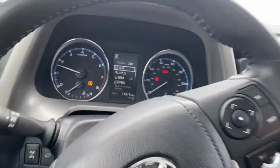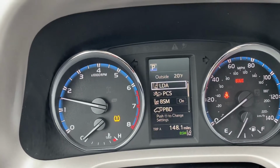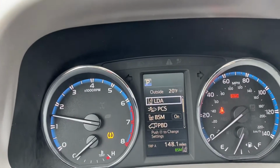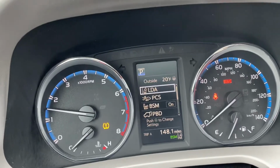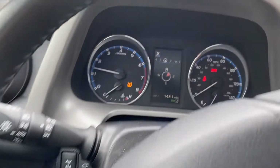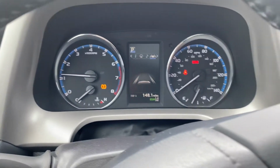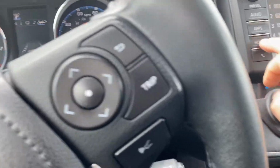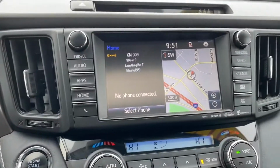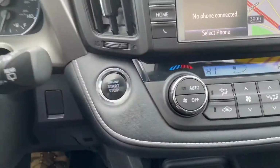But you're going to have safety features like lane departure assist, frontal collision warning, blind spot, power liftgate. It's really loaded. You have compass, XM radio. Let's see what else we have. Bluetooth, navigation. This thing is nice.